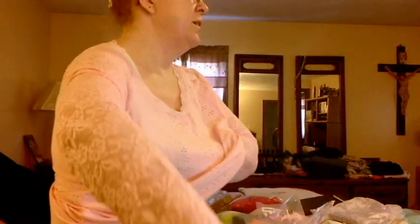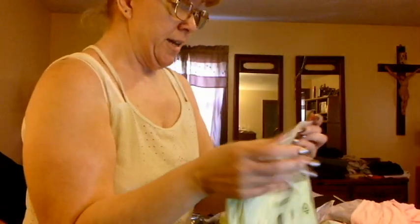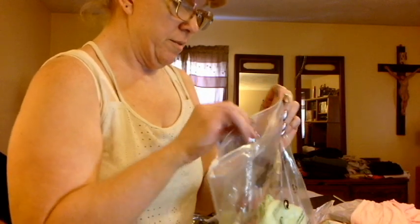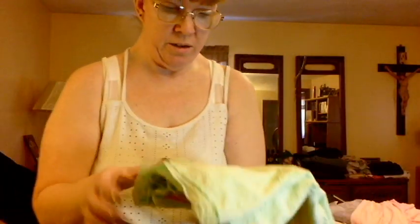The other one is very similar to this one, but I think it's a little bit prettier. So that was the pink one. This one was $8.98, and this one is mint green. Love this color.